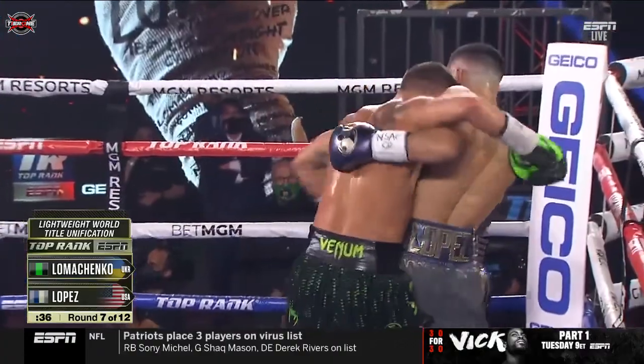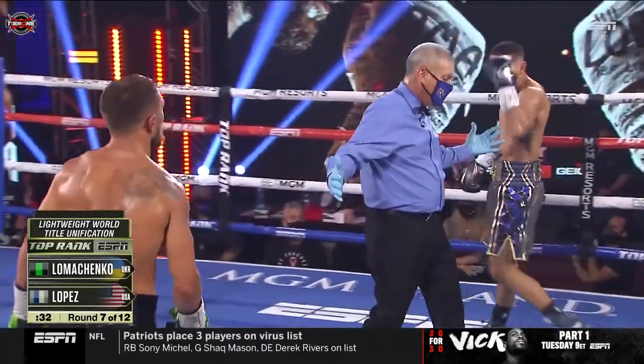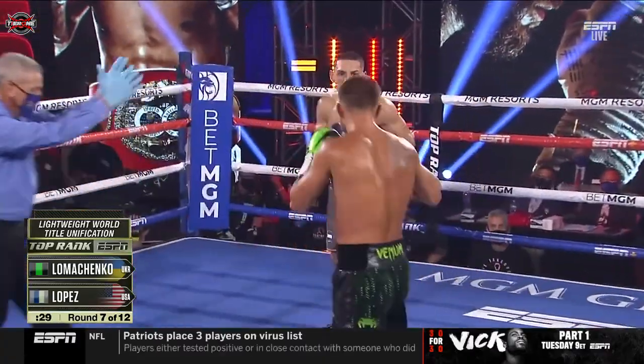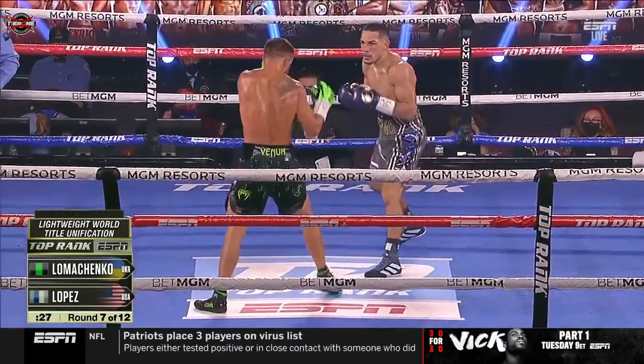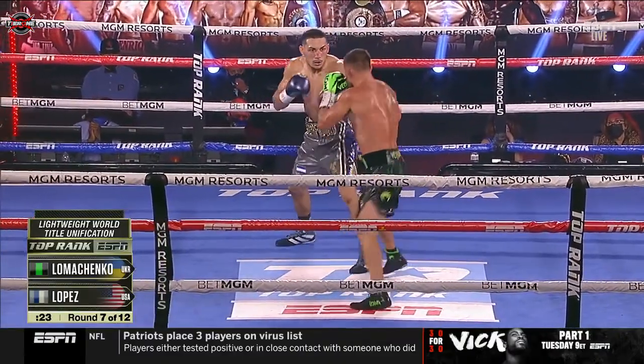Look at Loma trying to be more on the front end now. A little rough stuff on the inside as Russell Mora is going to say you got to protect yourself, Teofimo. He's allowed to punch on the inside. Nothing wrong with that shot that Loma just landed. You got a free hand, you can use it.